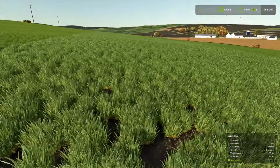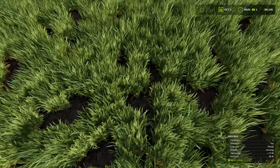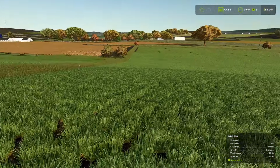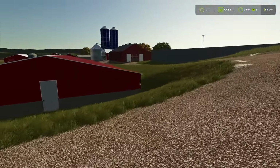So we need to roll this as well as add fertilizer, and we'll just run down here to this other field. Yeah, getting that sprint in. Same thing here. We got a 72% yield bonus on this field, 50% fertilizer. It needs rolling as well. So we do have some field work we've got to take care of before winter comes in and we can't really do anything.